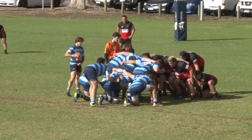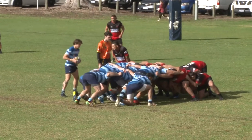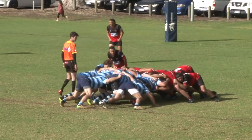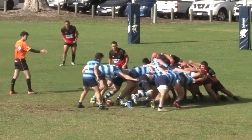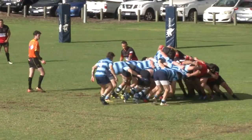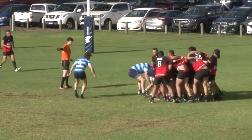Crouch! Bind! Sit! Ball feeds in. Just starting to get the rumble on now. This is a good scrum. It's going more laterally now, though. Need to get it out. They've managed to pull the penalty.